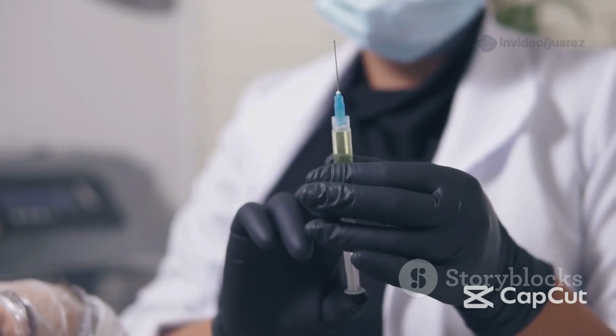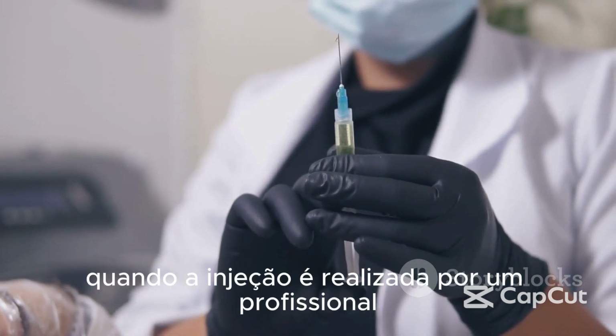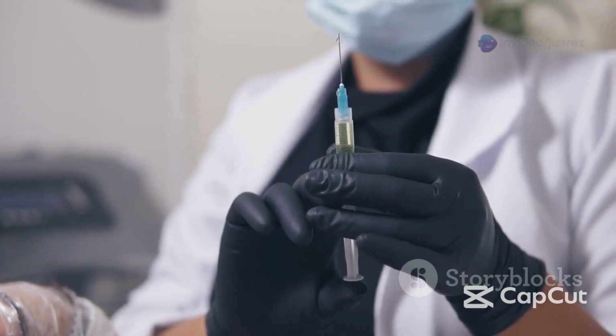The risk of more serious complications, such as infection, is very low when the injection is performed by a trained medical professional using sterile techniques.